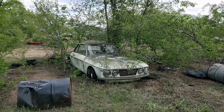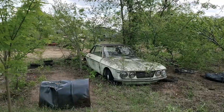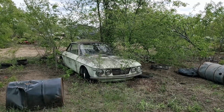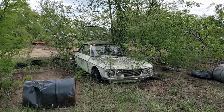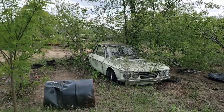I was not expecting to find a complete Lancia sitting here just chilling out. You know, going through a junkyard in Wisconsin, there are things that you'd be surprised about, but I was not expecting to find a complete Lancia, apologize, sitting here just chilling out.